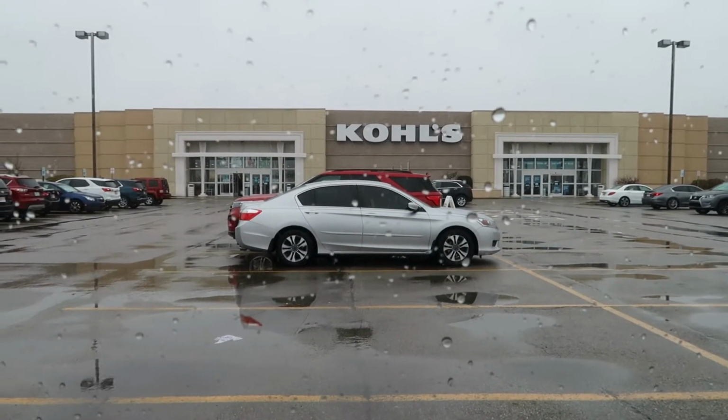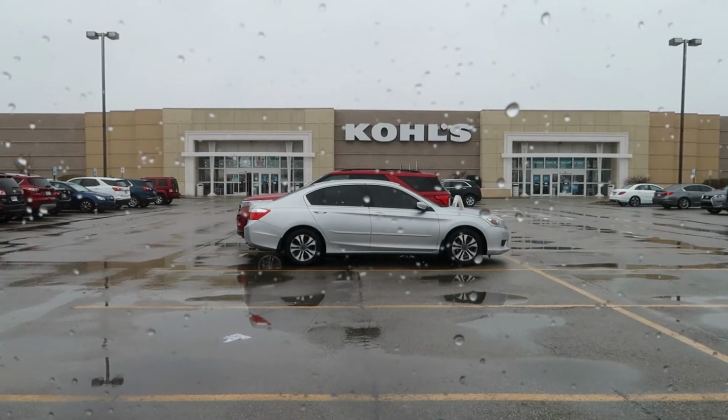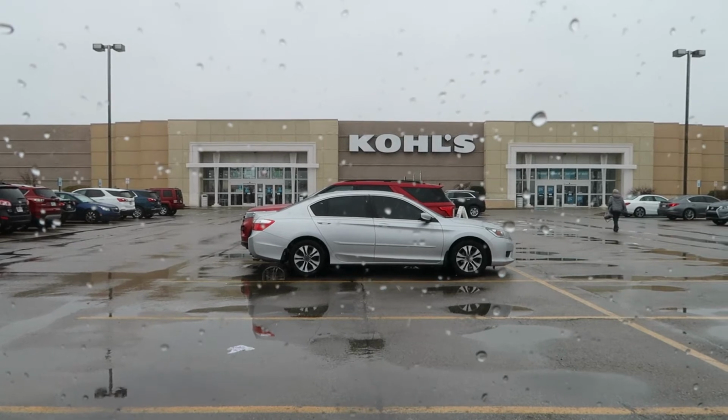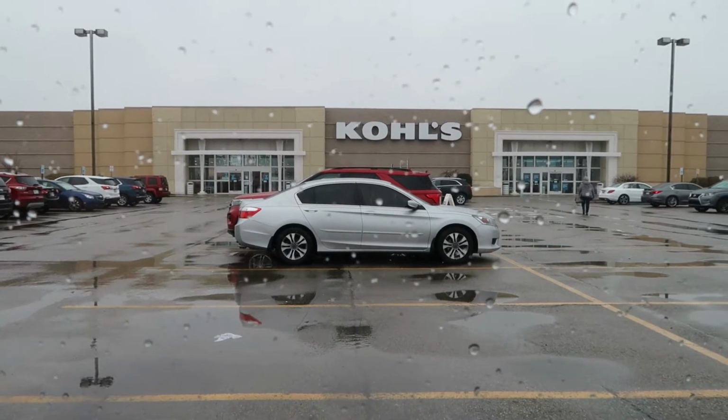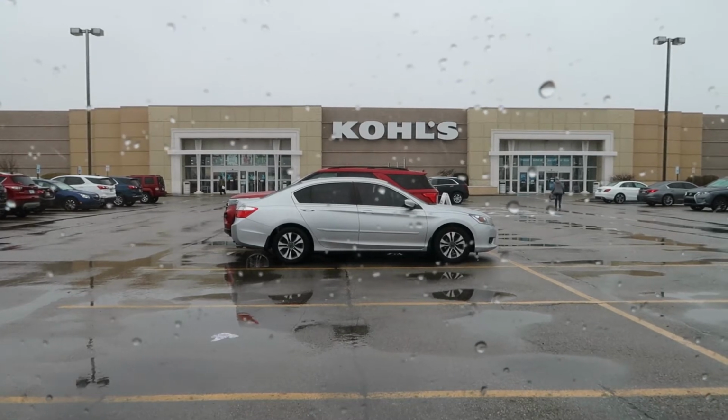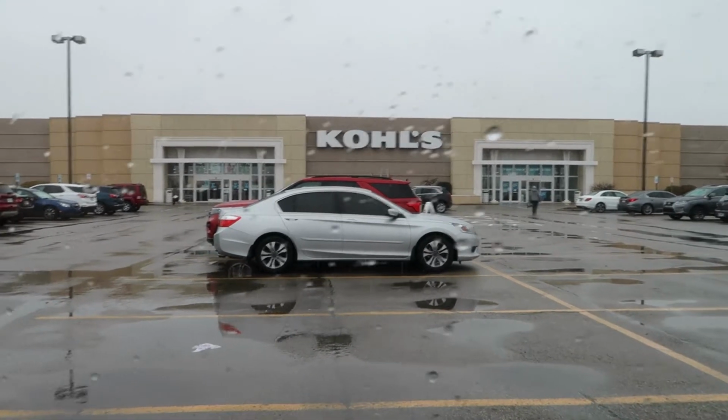All right, we have made it to Kohl's. You can see kind of the gross spittiness that's happening outside right now. It's actually worse than it looks on camera. There's just a lot more precipitation than perhaps you can see, but it's probably not warm enough to stick.